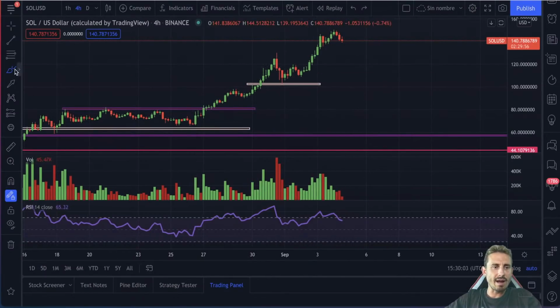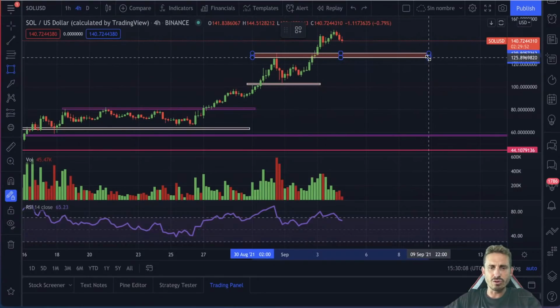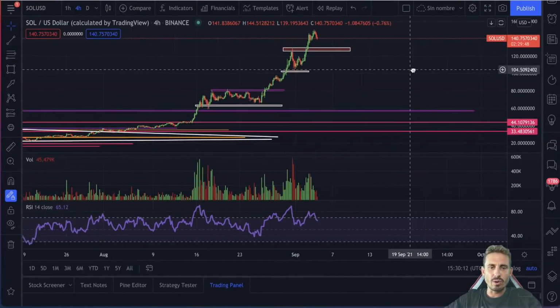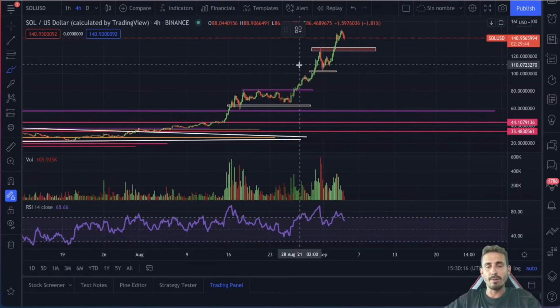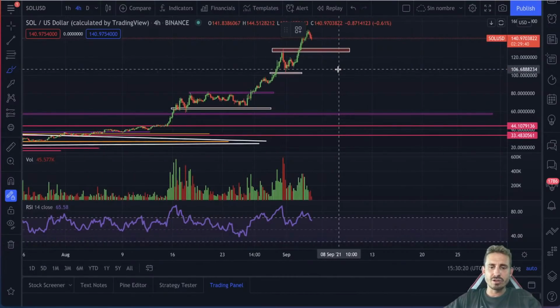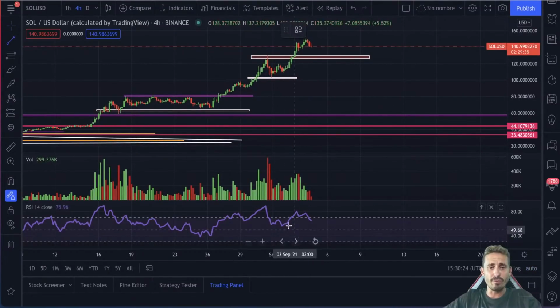I think the back of this major red candle here is going to be a strong support range, but it's been pumping like crazy, guys. This is very, very dangerous now to start longing, okay? If we start breaking some major structures, be careful. We do have massive bearish divergence on the 4-hourly chart.